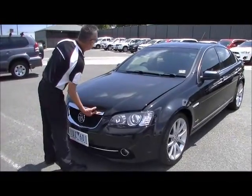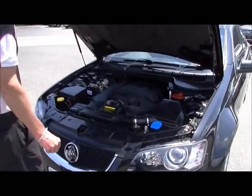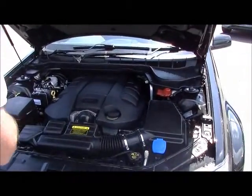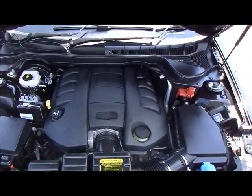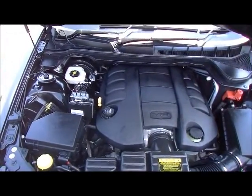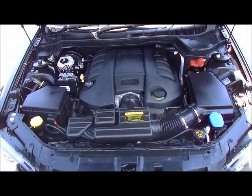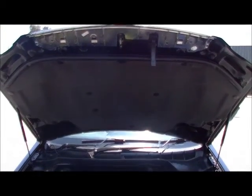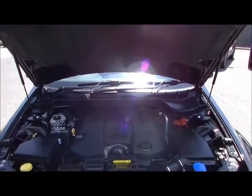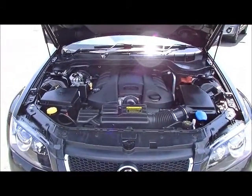Now we'll chat about the performance of the car. Simple release of the bonnet, gas struts, takes it up well out of our way. It is powered by a 6-litre V8 motor. Going to deliver you some really impressive performance. 260 kilowatts of power, 517 newton meters of torque. At the same time, it's going to give you combined fuel consumption of 12 litres per 100 k's. So expect in excess of 550 k's to a tank of fuel.